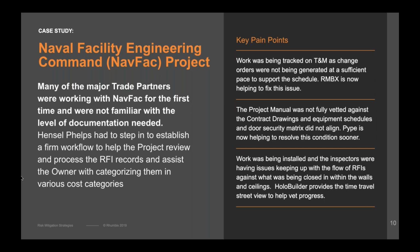Yeah, absolutely. For everyone on the call, Hensel Phelps was successful in a hard bid contract to complete a new facility, ground up, that was being managed by NAVFAC. The client was a confidential end user, but through the hard bid documents, it was very clear that multiple stakeholders would be involved in the final occupancy of the building, meaning it wasn't just one end user. In some rooms and program spaces, we had to build it out and coordinate with 3 to 5 different entities.